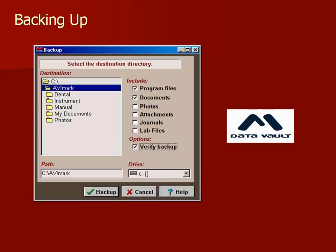And this can be done by performing a nightly Avamark backup on some sort of removable media source, or by having an off-site backup service schedule, perform, and store the backup off-site for you, as with our Data Vault service here at MSS.